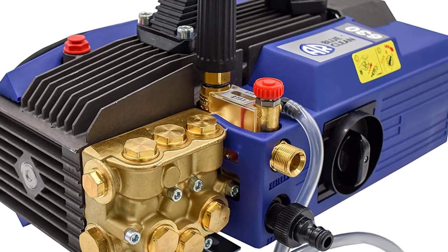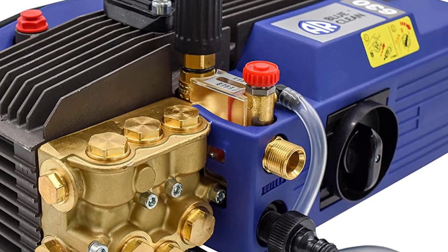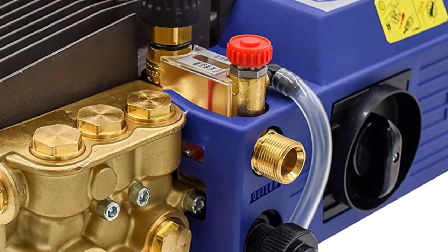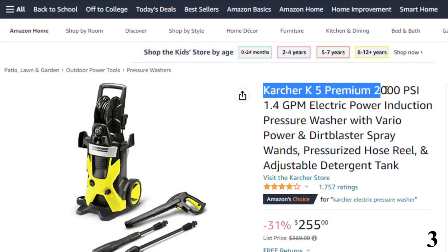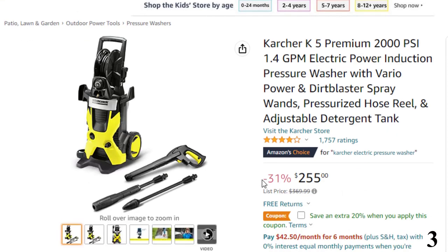About this item, adjustable pressure gauge to tailor pressure to the application. Built-in detergent suction. Easy clean mesh design water filter that extends the life of the pump. 25-foot high pressure hose. The next is number 3, Karcher K5 Premium 2000 PSI pressure washer. This pressure washer is here with the 31% price off. Now you can get it at around $255.